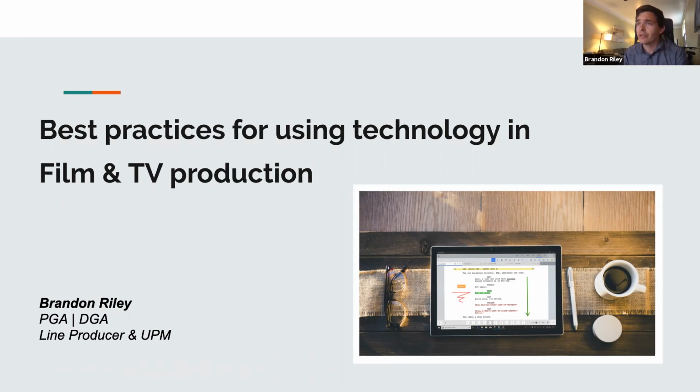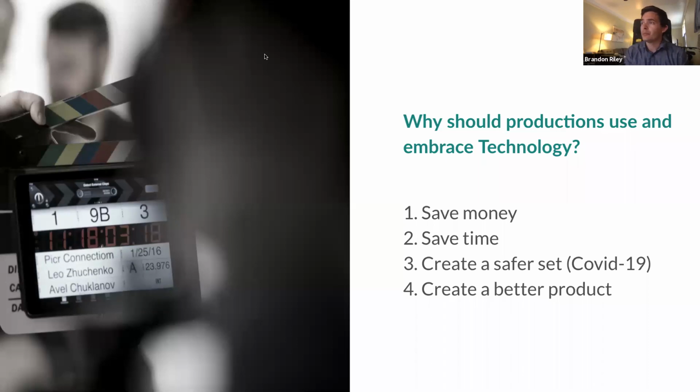So I want to start with a basic question: why should productions use and embrace technology? I came up with 4 different reasons. One, hopefully you'll save money, because if you're using the right technology, you hopefully will have a shorter day. Hopefully you're able to keep track of expenses between departments more easily. Two, you're going to save time. By using certain technology, you may not have to build a distribution list because it'll already be built.